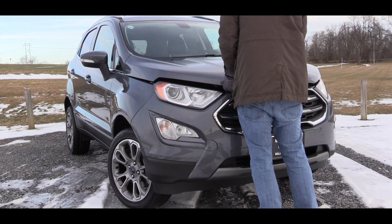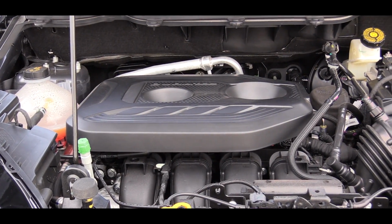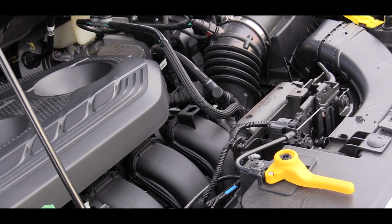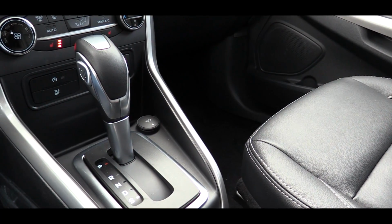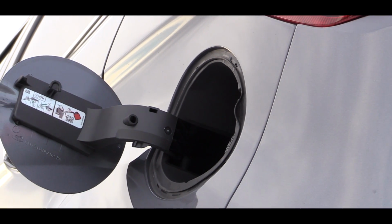But when it comes to the power plan of the EcoSport, there actually are two different engine setups available. The standard setup is going to come from a 1-liter turbocharged 3-cylinder engine. That one is going to put out 123 horsepower at 6,000 RPM and 125 pound-feet of torque, available at 3,500 RPM. Power on that one is going to be sent to the front wheels through a 6-speed SelectShift automatic, and miles per gallon for that setup is going to come in at 27 in the city, 29 on the highway using regular unleaded fuel.